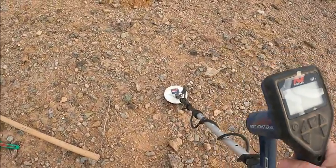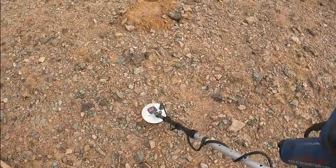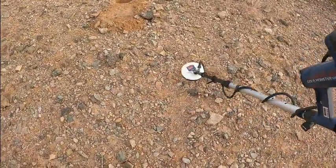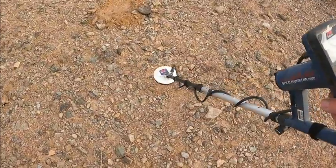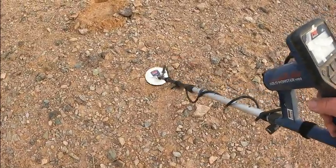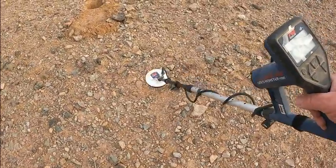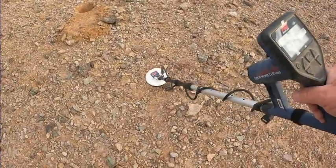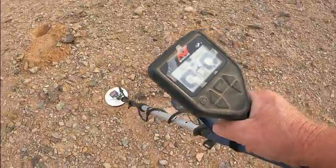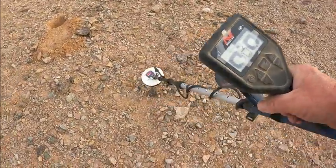Okay, the Gold Monster. No problems. About the same, about 4 inches maybe. Maybe a little bit closer, not by much though. It doesn't start to show you your reading in the gold range until you're about 2 inches away.